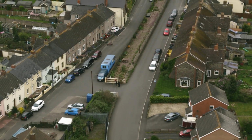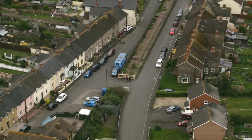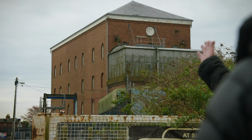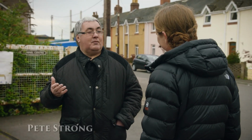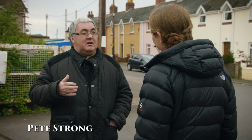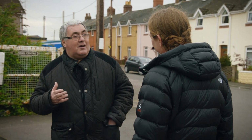The tunnel itself is some distance below our feet. The railway line that we're standing on was built to bring in the coal trains that fueled the pumping station, which was run by steam engines, and that was for pumping the water out of the tunnel. Every tunnel needs water pumped out of it, and the original plan was to have a pumping capacity of something like 250,000 gallons a day, which they thought would be more than enough.